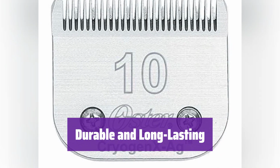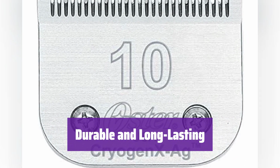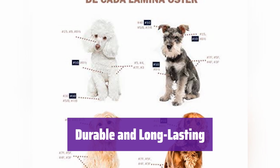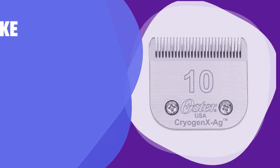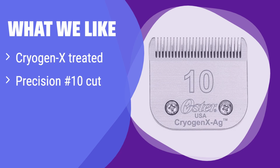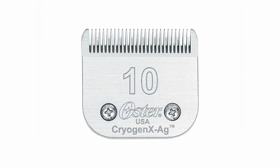Enjoy a long-lasting grooming experience thanks to its robust construction. This blade is built to withstand rigorous use, maintaining its sharpness and effectiveness. What we like. This blade is Cryogen-X treated for enhanced durability and a smooth cut. It provides a precise number 10 length for detailed work. If you're looking for a blade that offers longevity and consistent performance for professional grooming, this Oster option is a solid contender. What people say.